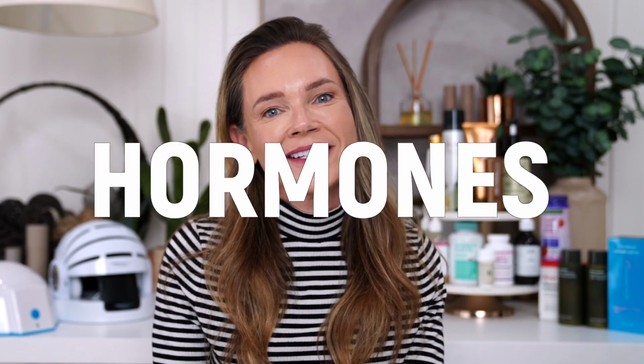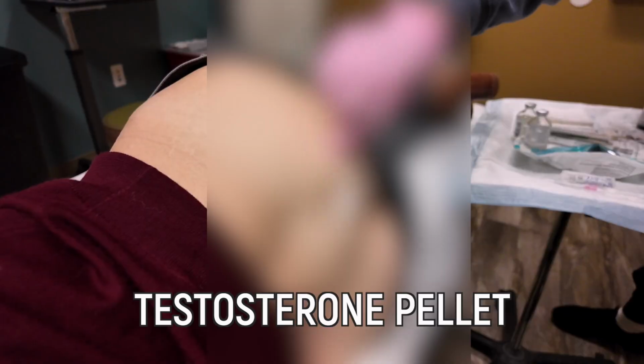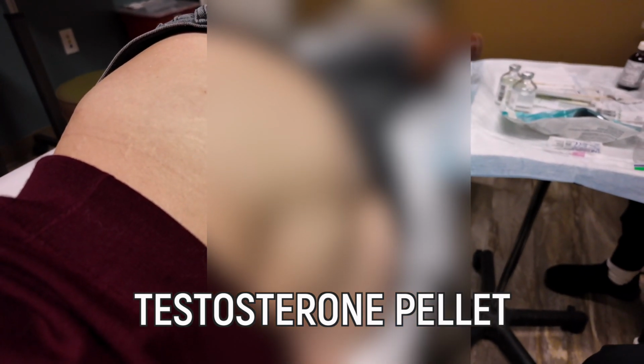Fifth, hormone replacement. In January, I started hormone replacement therapy. Every 3 months, I get a testosterone pellet implanted into my backside, which can trigger hair growth. I'm not sure if it's helping my hair, but it has improved my overall health.